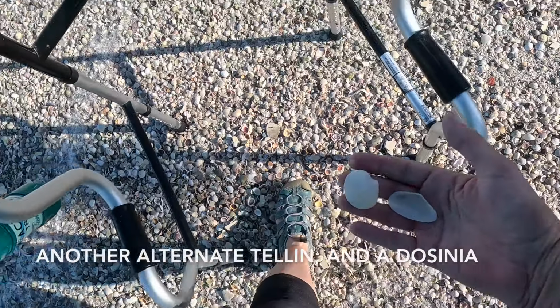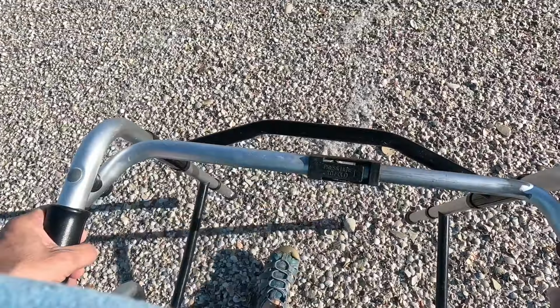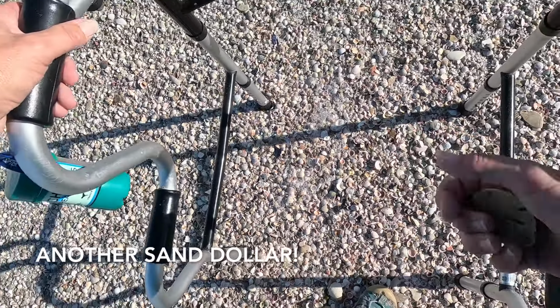There's a pretty little Dosinia. Another little sand dollar right here. As rough as it is, it's amazing that I'm finding them in one piece. We're right up here behind Paradise Grill now, and they've got the music going outside for people.